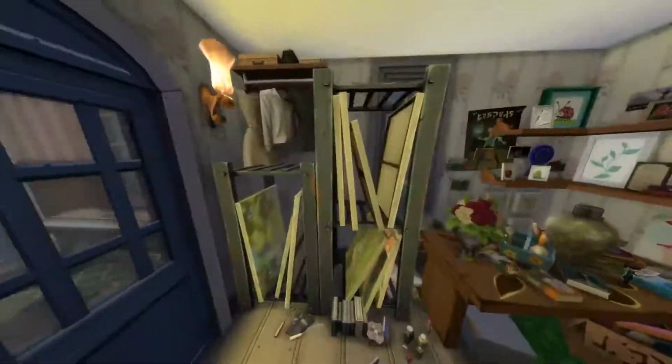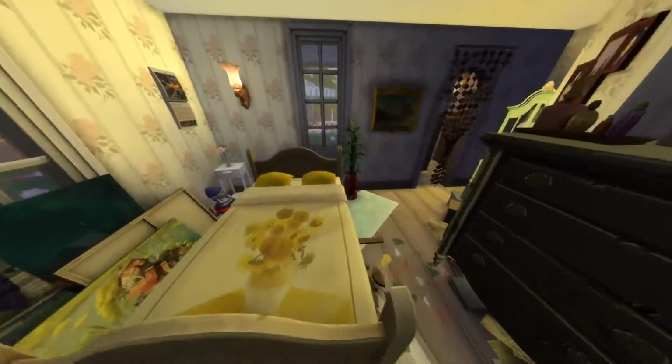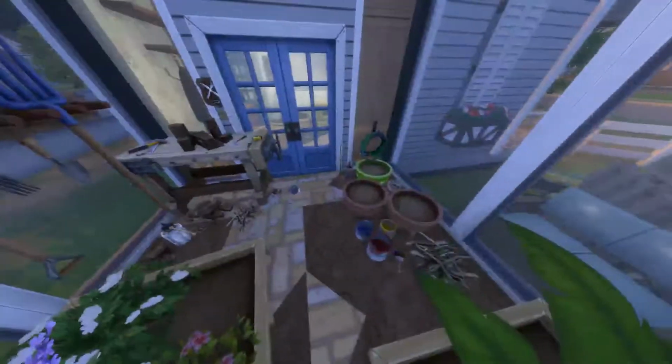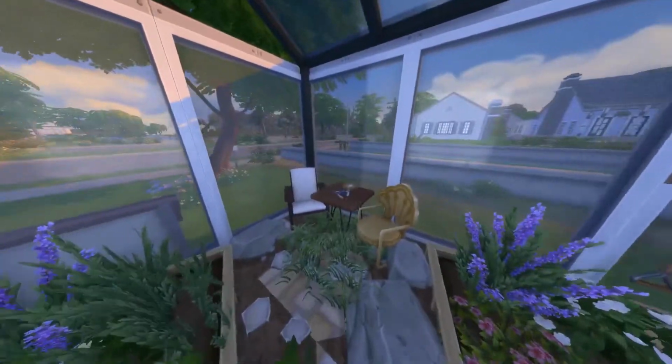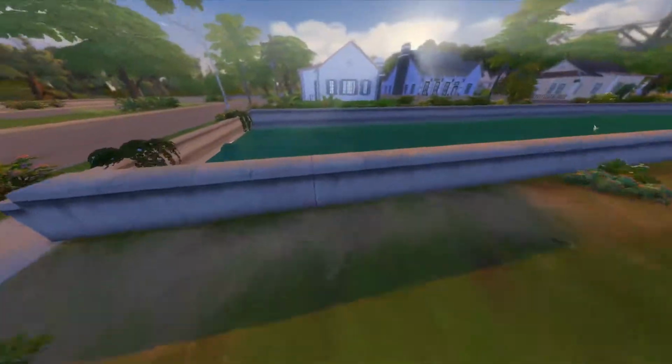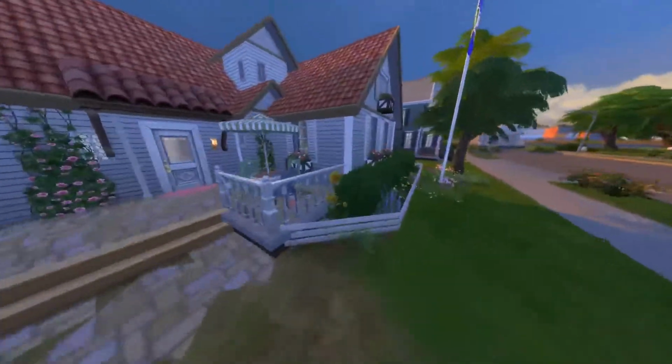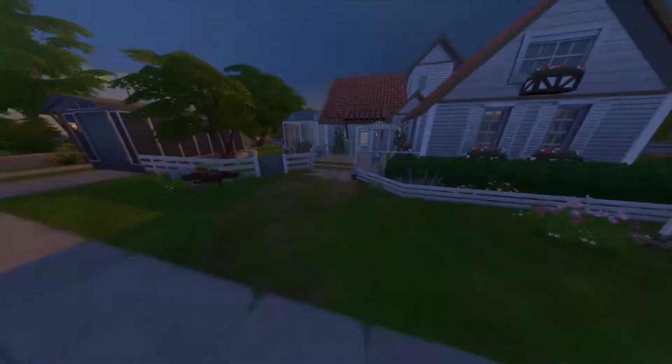This is the bedroom here, the master bedroom, and then which comes back into the hallway but doesn't actually have a door, so it's in need of some repair. Here is the greenhouse, which I will 100% be keeping because I love it. And then the backyard, which is a decent size, and it's right on the little river, so it's a cute little house. But let's get decorating and renovating and all that fun stuff, shall we? I will see you then.